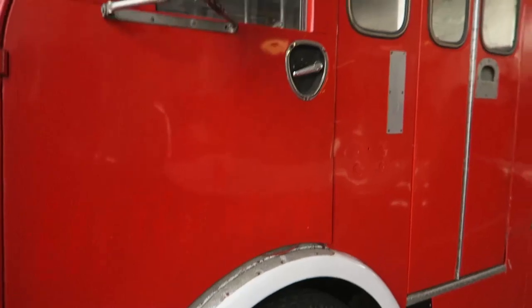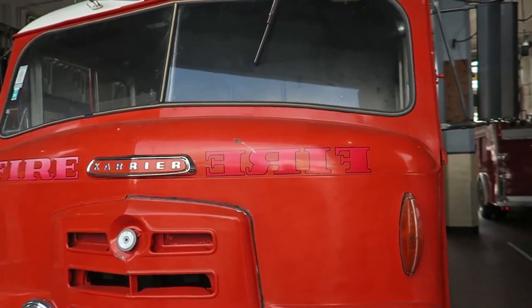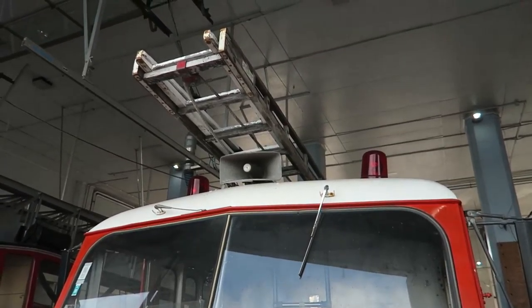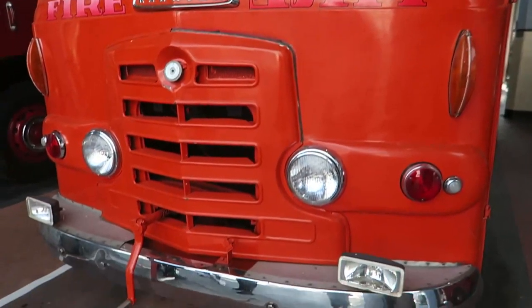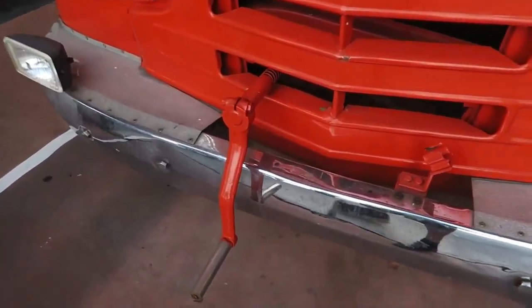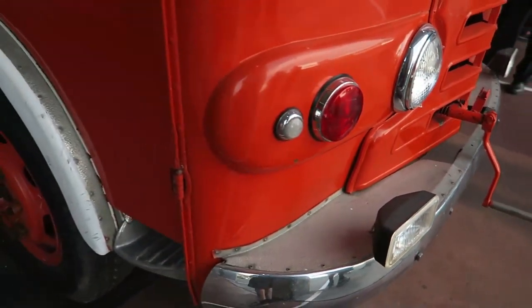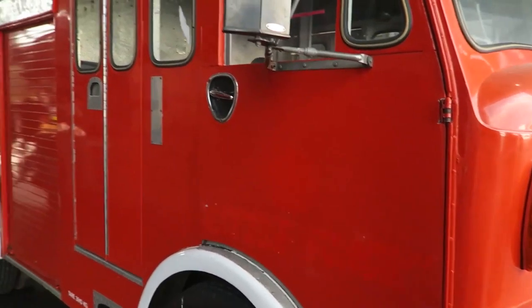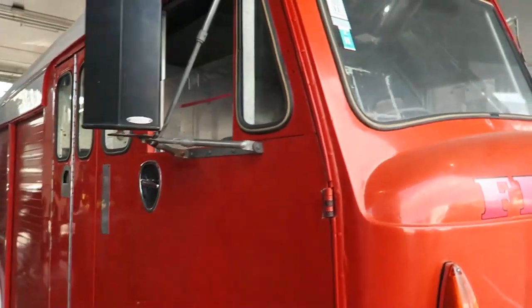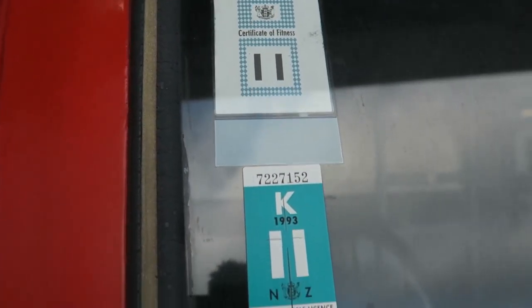Got a little flick here. Beautiful old girl. The old light bar on the top, the tannoy speaker. Yeah, not too bad. I'm going to crank start this one. His old warrant sticker, certificate of fitness.